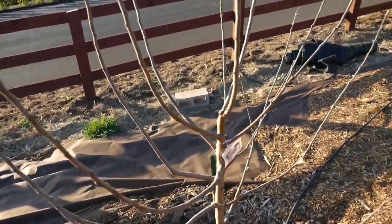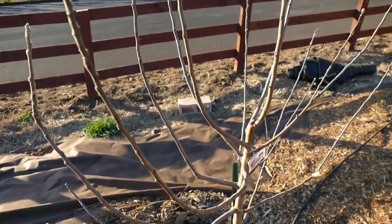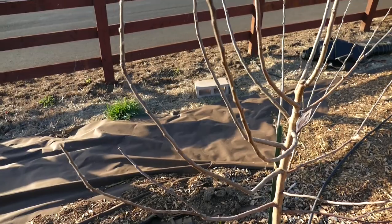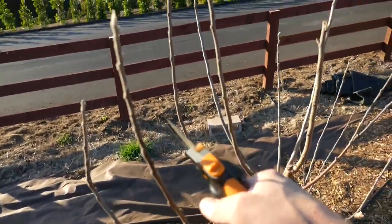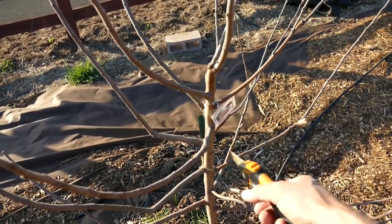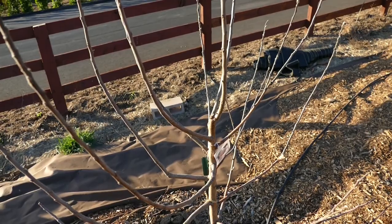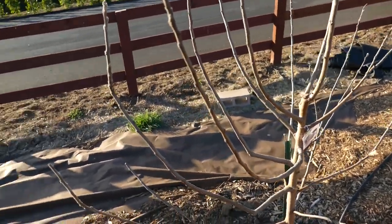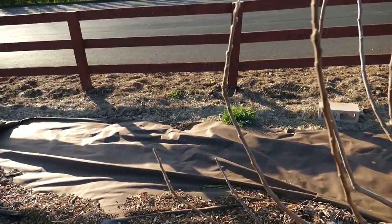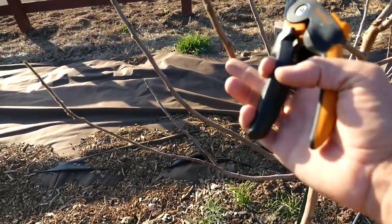So as far as the apple tree pruning, I don't really know the exact protocol here, but I'm just gonna basically trim back a lot of these lengthy ones. So the middle's open, it's more of a center stalk and they're coming off the sides, as opposed to that goblet on the peach tree. But yeah, let's just get into it. So let's go here and this will go off that way.